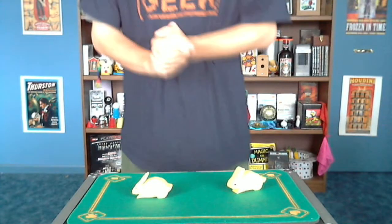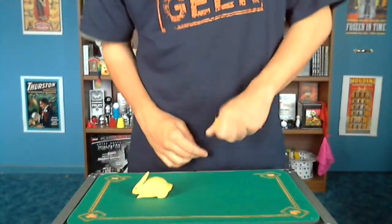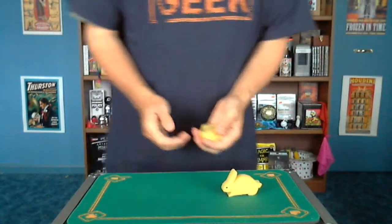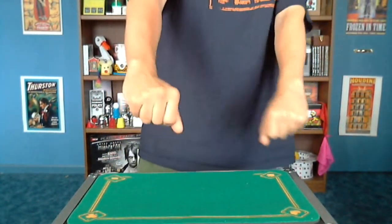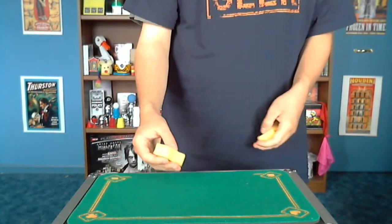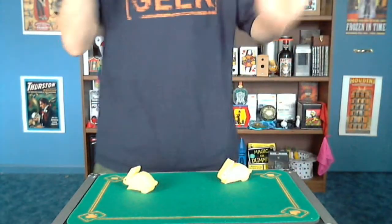Here's what I'm going to do. I'm going to take the female rabbit, and I'm going... Oh, wait a minute. That's the male rabbit there. Sorry, that's the male rabbit. Here, this is the female. I'm going to take the female rabbit. You hang on to the male. I give it a little squeeze like this. You squeeze yours, and now I have the male rabbit. See, I got the male rabbit, and you got the female. All right. Terrible joke, I know.